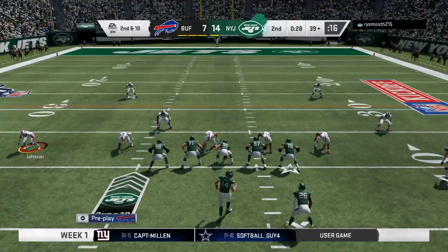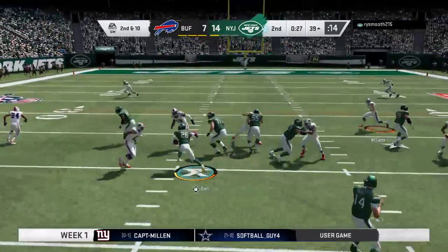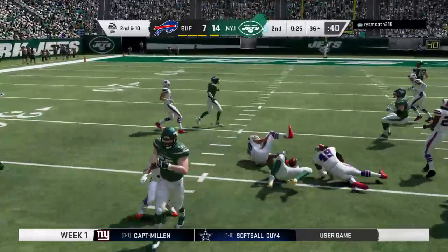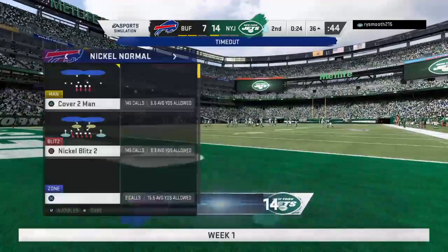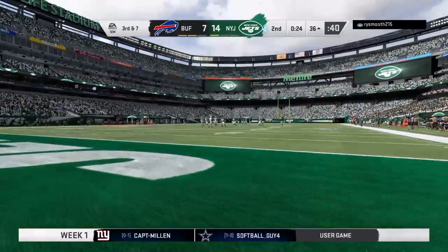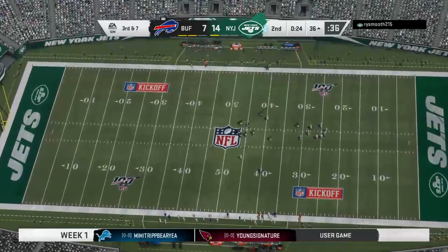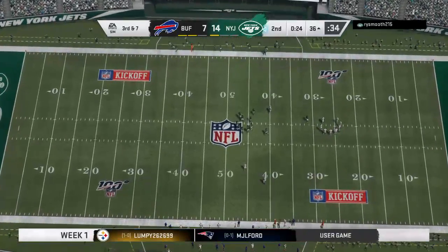So line of scrimmage still the 39 on 2nd and 10. Out of the shotgun, it's Bell. It's a gain of about 3, but it's going to leave them with 3rd and still 7 yards to go. Now the Bills are going to use the first of their timeouts as they'll stop the clock with 24 seconds to go in this first half.